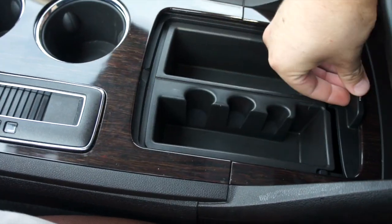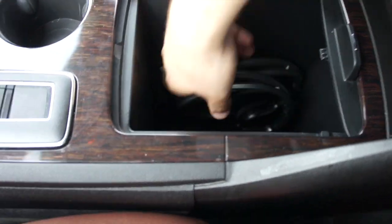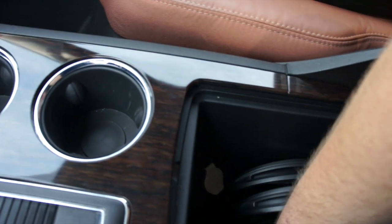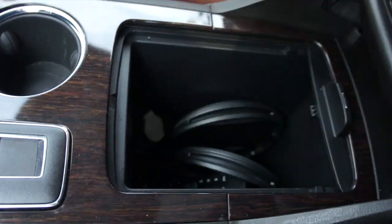2 cup holders, storage back here. Inside of there, it does include the wireless headphones for the rear entertainment system that this one is equipped with. Also do have the remote for that inside of there as well.